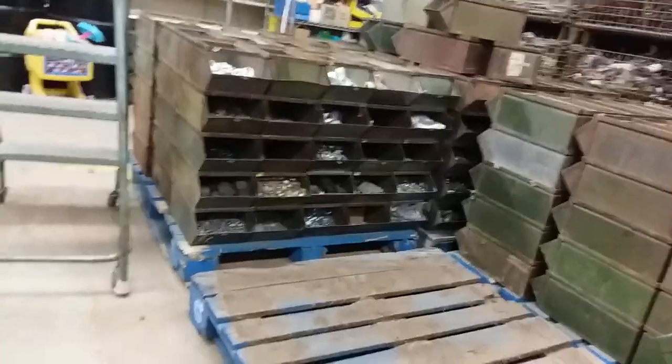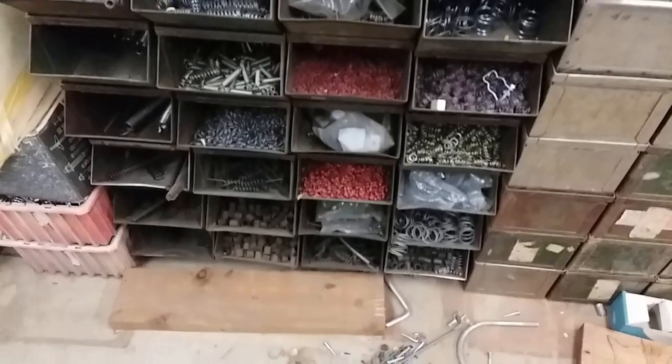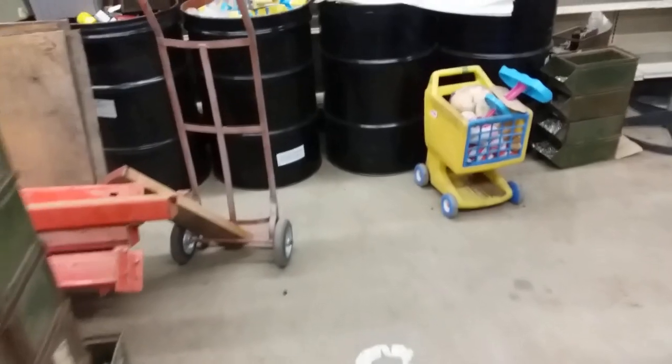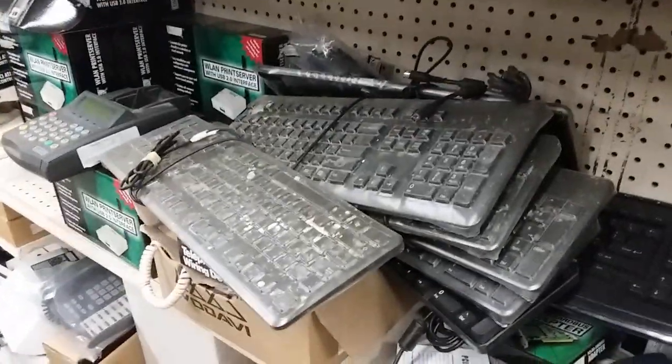So let me grab my shopping bucket here. Oh, springs. Yeah, springs. See if I can skirt my way through this. Ah, more fasteners over here. Telephone stuff. Old, beat-up keyboards. And point-of-sale terminal over there. And a couple point-of-sale terminals. Fasteners.